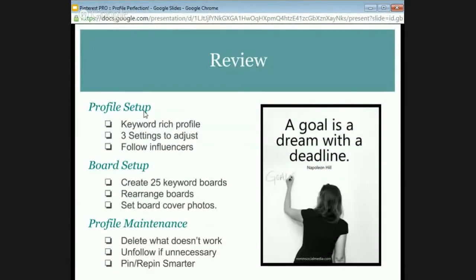So today you learned it's really important to have a keyword-rich profile, that you're going to put the keywords in your profile name and your settings, shutting off email notifications, making sure your profile is searchable, and linking Twitter. And then you're going to follow influencers. If you do those 3 things, you've got a pretty good foundation for your profile. With your boards, you're going to create 25 keyword boards. So come up with your top 25 keywords, and there's a lesson for that in the members area. There's a keyword research tutorial.